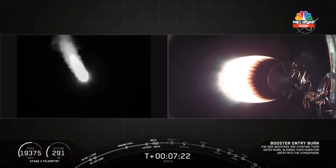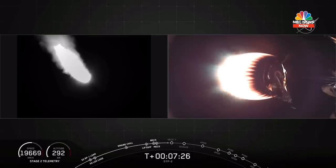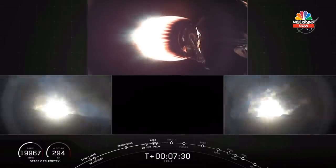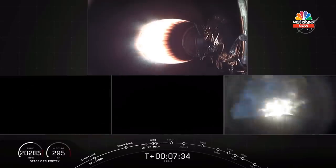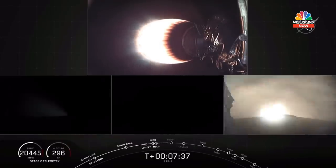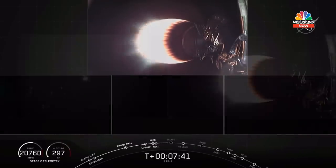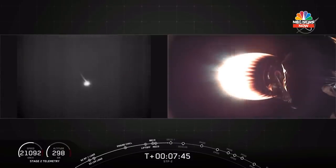Oh, wow. You hear the crowd cheer behind me. And that entry burn has completed. Note that second engine cutoff and the center core will be landing almost at the same time. So we're going to have a few events in succession at about T plus 8 minutes and 21 seconds.